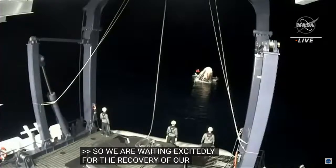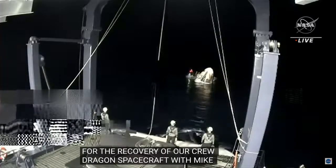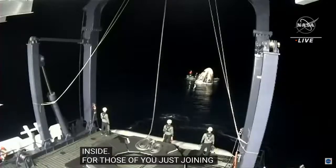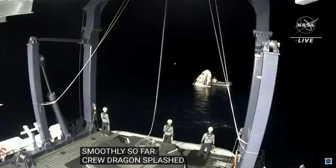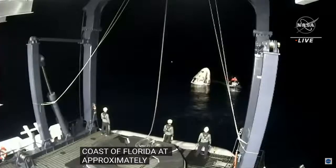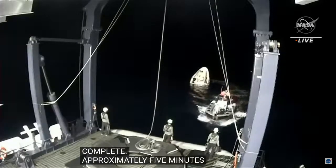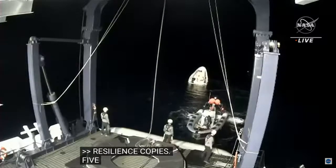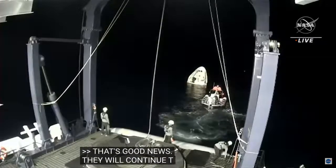Dragon has already autonomously completed several steps to safe itself following splashdown. For those of you just joining us, the mission has gone smoothly so far. Dragon successfully splashed down in the Gulf of Mexico off the coast of Panama City, Florida at approximately 11:56 p.m. Pacific time. Dragon, SpaceX, rigging is complete. Approximately 5 minutes until capsule lift. Resilience copies, 5 minutes to lift. And that's good news. They will continue to get closer to the spacecraft with rigging complete, meaning it will be able to be hoisted in 5 minutes from now.